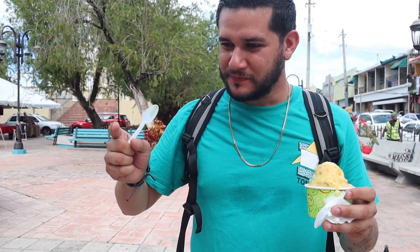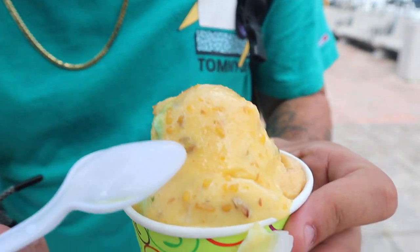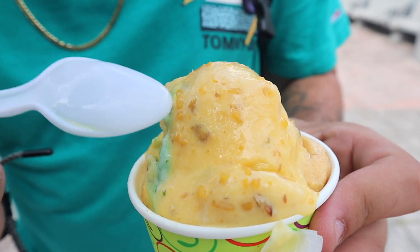Okay, you can definitely taste the cilantro. You have the little pieces of leaf, but it's sweet. It's super good. It's sugary. Oh my freaking God. I wasn't expecting it to taste like this. Wow. But now we're gonna try el arroz con gandules, and right there, that's a pigeon pea.